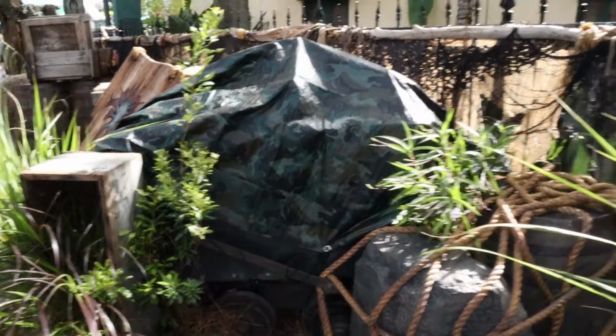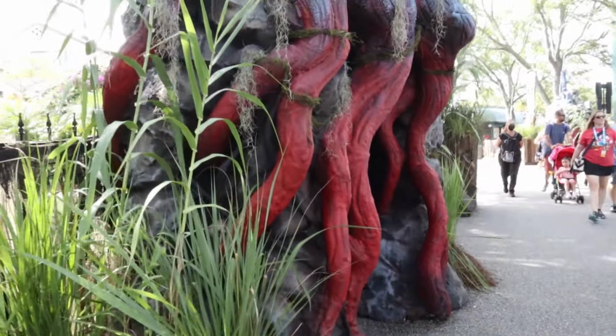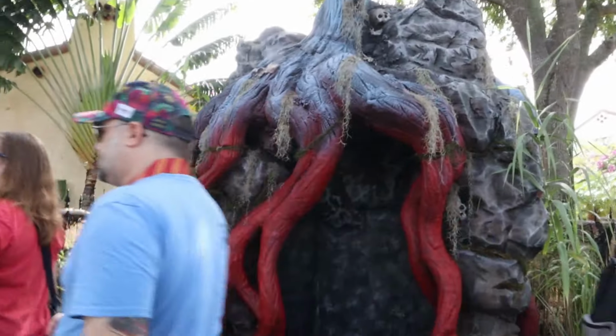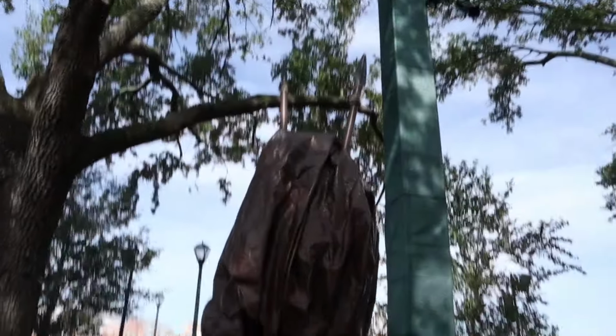And then right after this prop, we have one of the root structures I was talking about. This was staged backstage when we used to get our facade structures. We will have scare actors hiding in these, and these are reused from the Lair of the Banshee scare zone. And we have something covered up right here and some spears.